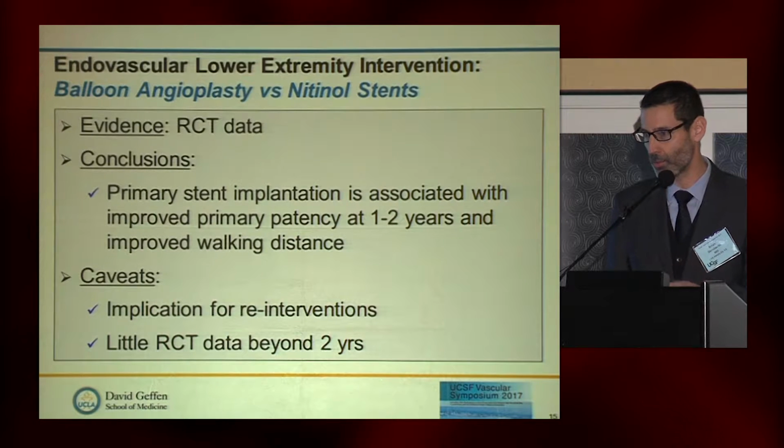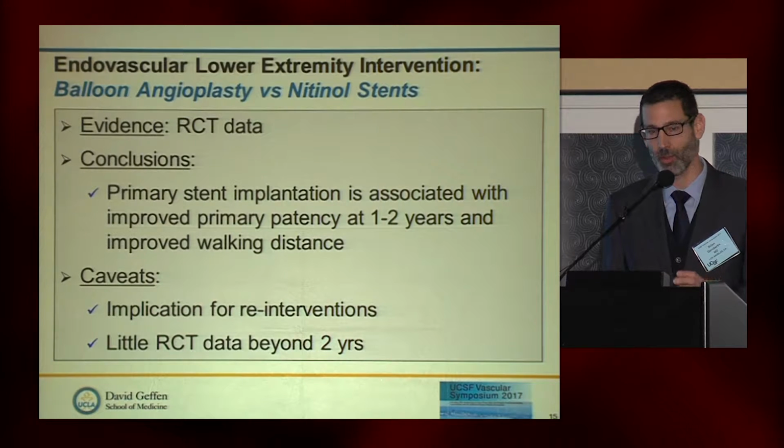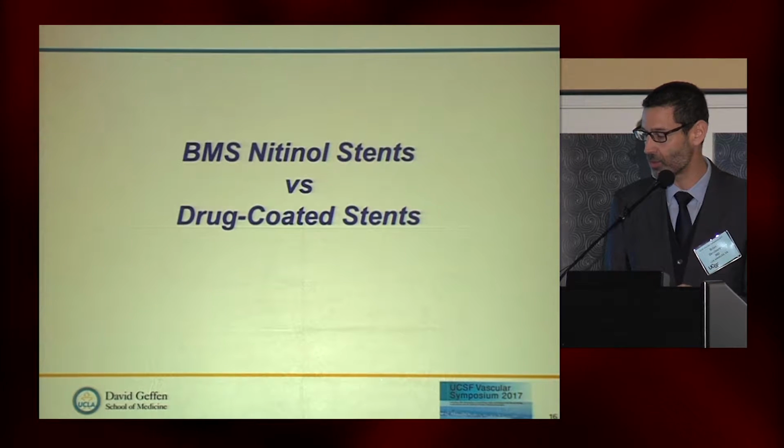Many studies have shown improved TLR rates and improved walking distance in this time frame. The problem, or the caveats I would say, is that putting stents in the SFA, or any implant in the SFA or popliteal, does have implications for future interventions and potentially surgical options, and there's little randomized controlled data beyond 2 to 3 years for these interventions.